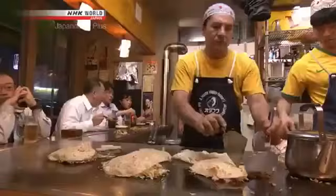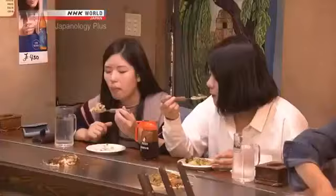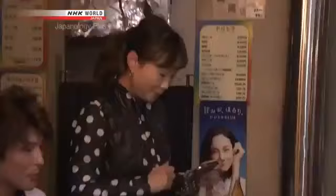The manager of this okonomiyaki restaurant hails from Guatemala. His name is Fernando Lopez. His establishment is in Hiroshima, which is a place people all over Japan associate with good okonomiyaki. The competition is fierce, but the restaurant run by Lopez is one of the most popular in town.